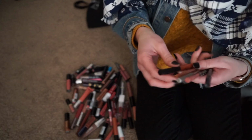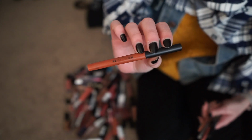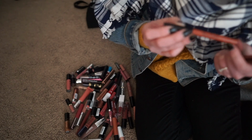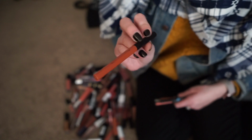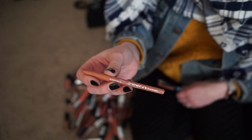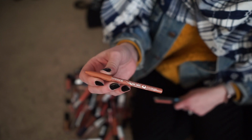All right, lip liners. This first one, the writing is kind of rubbed off a little bit. It's from Profusion, and it's the lip liner in the shade Charmed, I think. I bought this in a lip kit from Target not even that long ago, maybe like 2 months ago. It's a really nice color. It wears really nice on the lips. Keeping it.